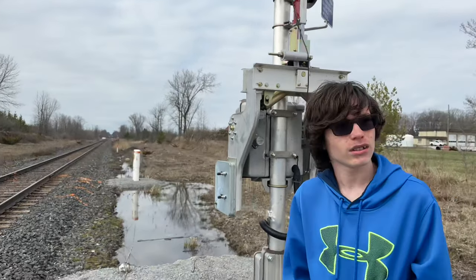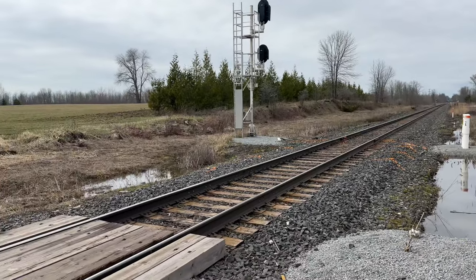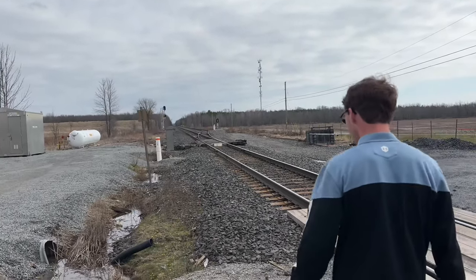It's going to be a nighttime train, probably, so I'm probably not going to bother seeing that. But I'm going to stay here for another hour just in case. That being said, there's nothing else coming right now, so I'm just going to call it here.